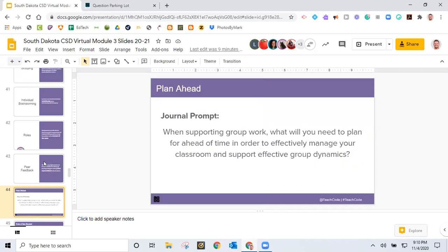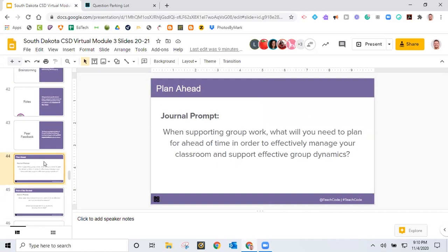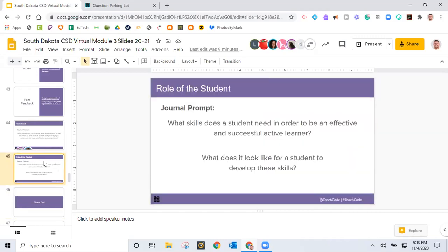Okay, so I believe we have two journal prompts. We are on slide 44 and slide 45. What I want you to do is, like what Risa did, take about a minute to write your answers to the prompts down or think about them. Then when we get to slide 46, we're going to take 2 minutes, set the timer, and have a share out of some different ideas from what you reflected on from slides 44 and 45.